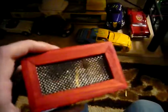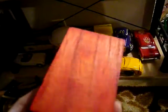And I hand paint the finish myself, so it looks really, really nice. It's got mesh there so you can see what's inside of it. And this one's not done yet, but it's going to look like that. It's really pretty, and it holds a lot of stuff too.